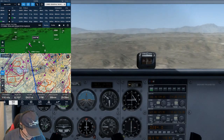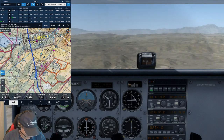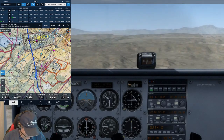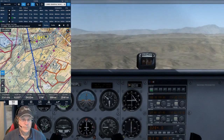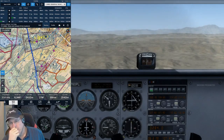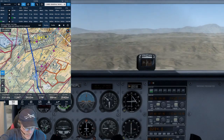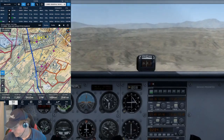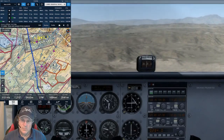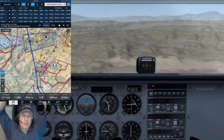Let's see, let's get rid of the head-up display. And we're coming up on 29 Palms soon. Well, this plane is going slow. I don't know how to make this 172 go any faster. Actually, let's see if I can do the mixture. I'm going to get that Cessna, that A2A, working.